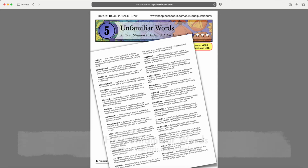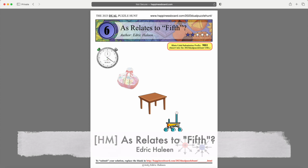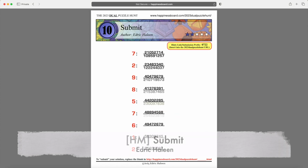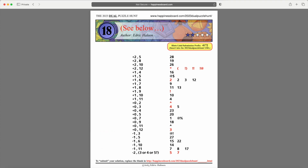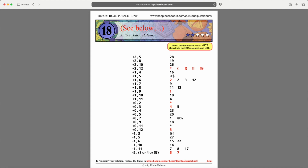Before my top picks, some honorable mentions. "Unfamiliar Words": lots of hidden clue phrases throughout. "As Relates to Fifth": almost got it but just need to index better. "Submit": the disappearing denominators and final extraction threw us for a loop. "26 Letters": the later sub-puzzles have some interesting mathematics. "See Below": a big "what" moment when we saw what exactly this describes.